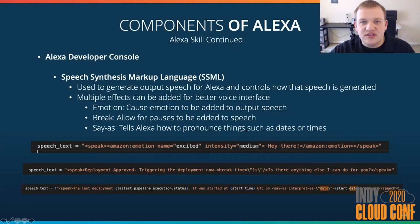And then there's the say-as. So say-as tells Alexa how to pronounce certain things like dates and times. So the last deployment information, this bottom one here. The last deployment was, and I have placeholders here, but it was started at a specific time on a say-as interpret specific date. So why might we want to use that? Well, because not all things that are good visually are good in voice. Whereas in text we might write the date as 3/27/20, we don't really want Alexa to tell us that our deployment was on 3/27/20. We'd like her to tell us it was on March 27th, 2020. And so what this say-as is doing is interpreting that text-based date and converting it into a more speech-friendly version of it.